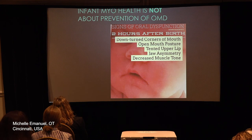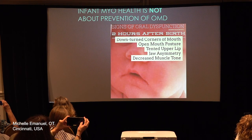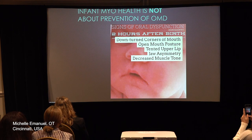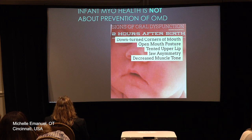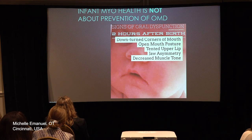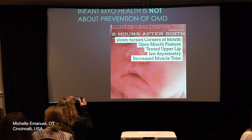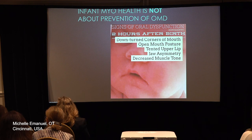You're not going to get that expansion if the tongue itself is not up there. And guess what? Infant myofunctional health is not about preventing OMDs. It is not about preventing. These are present already. The OMDs, the oral myofunctional disorders, are already there. Do you see this? Downturned corners of the mouth, open mouth posture, tinted upper lip, jaw asymmetry, decreased muscle tone. This is not about preventing anything. It's about noticing it earlier, having the eyes to see and the ears to hear and the hands to know what to do.